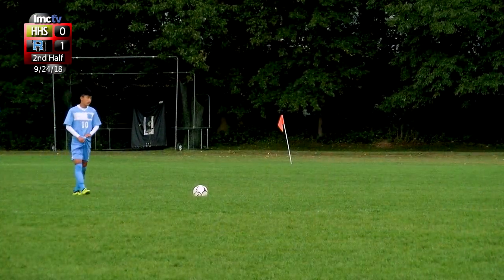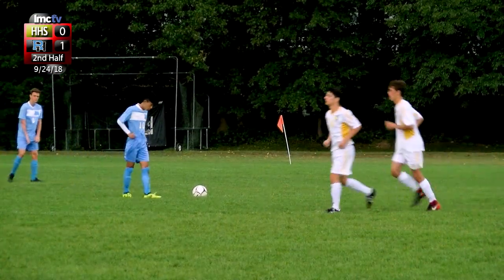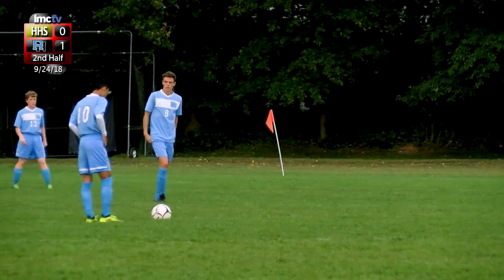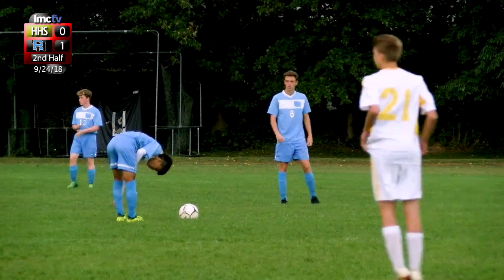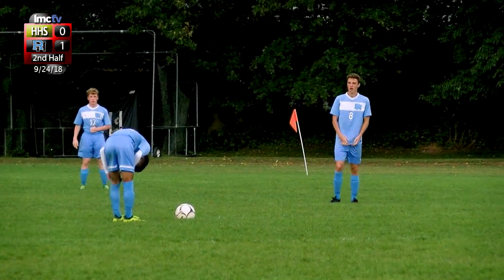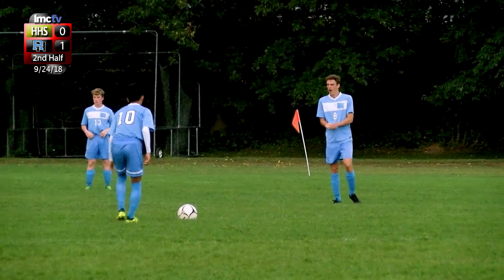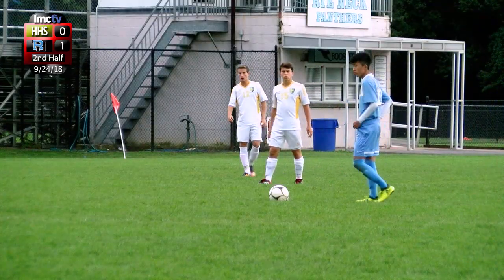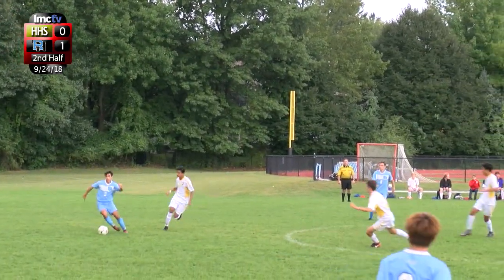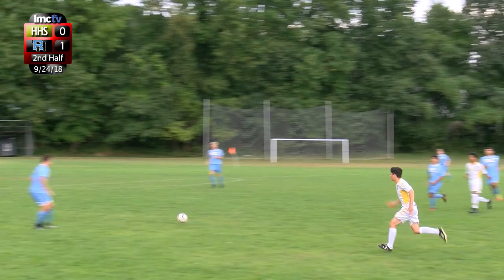Back here for the second half, LMC Varsity Sports. Hastings trailing behind the home team 1-0. So Spencer Goldberg had the lone goal of the first half for Rhinebeck. As this one is kicked off.